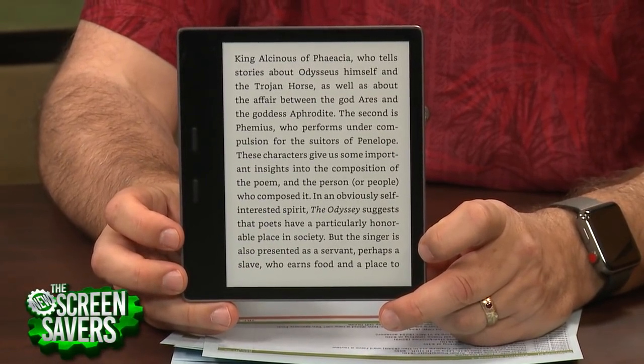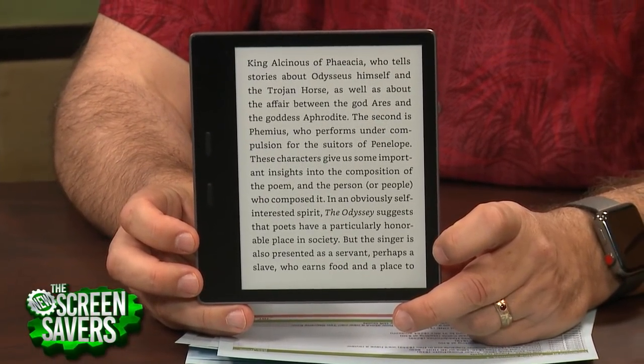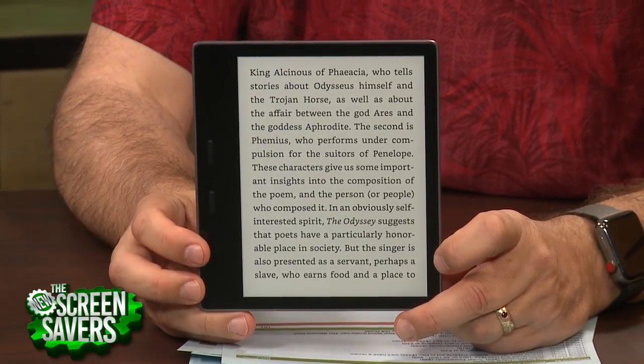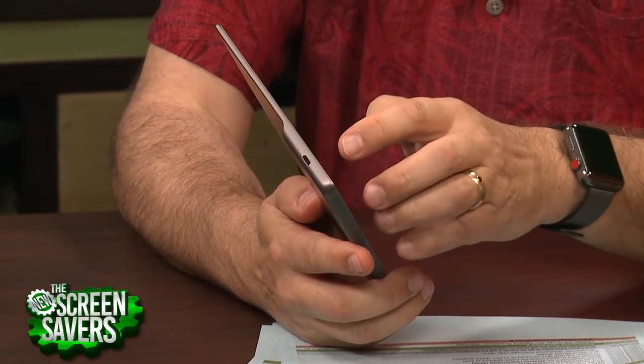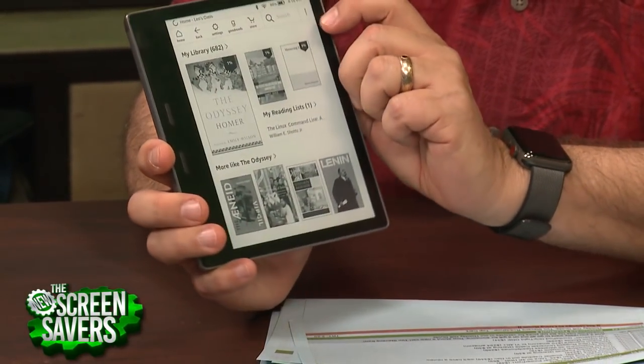It supports Audible books. So it has enough memory. I got the 32 gig version. No. That's a lot of books at 32 gig. You really wouldn't need that for just books. But I also have Audible library on here. Now, here's the negative. I was actually quite disappointed, and I'll show you.